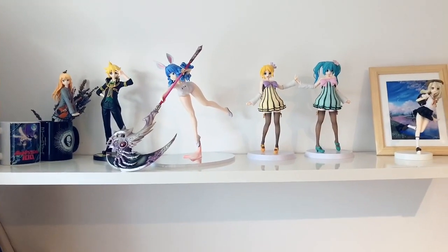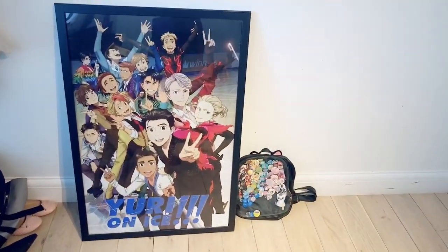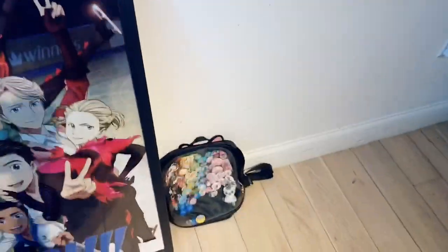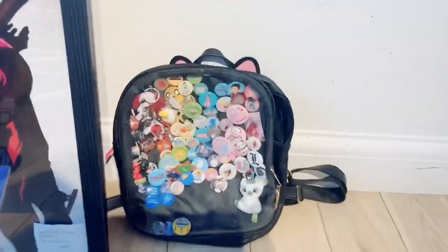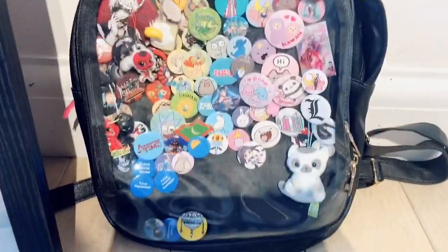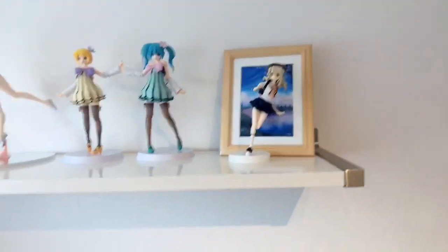Now onto my last shelf. First I wanted to mention I have this massive Yuri on Ice poster here. It's super, super big in comparison to my hand. It's very big. And we have my little eat bag here with a bunch of badges from anime and different cartoons.